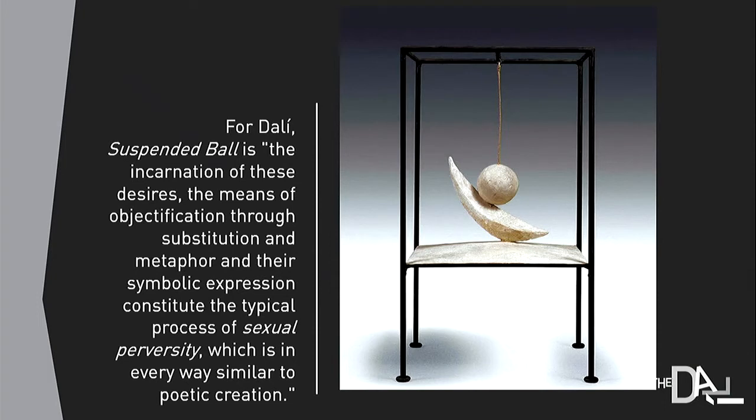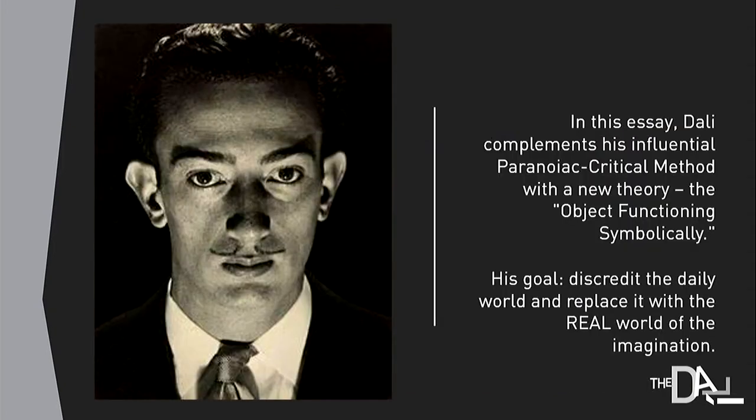And he goes on to say that the suspended ball is the incarnation of these desires, the means of objectification through substitution and metaphor, and there's some symbolic expression that constitutes the typical process of sexual perversity, which is in every way similar to poetic creation. And so what he's saying is that this experience, it's just a ball hung from a string, but we substitute in our mind, in the same way we do in dreams, associations with these objects, and ultimately it leads to an experience which for Dalí is both Freudian, but also poetic in the way that Surrealist poetry operates.